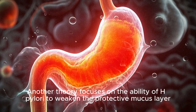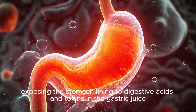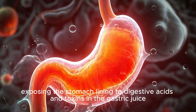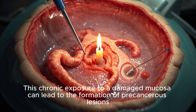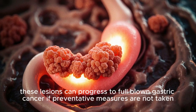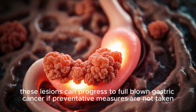Another theory focuses on the ability of H. pylori to weaken the protective mucus layer, exposing the stomach lining to digestive acids and toxins in the gastric juice. This chronic exposure to a damaged mucosa can lead to the formation of precancerous lesions. Over time, these lesions can progress to full-blown gastric cancer if preventative measures are not taken.